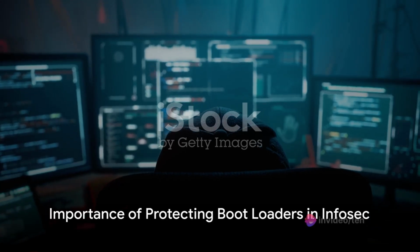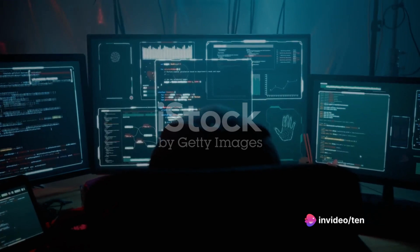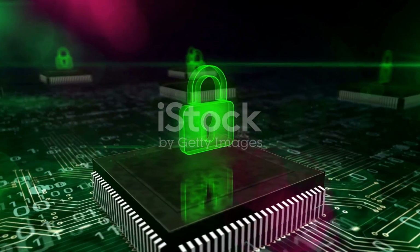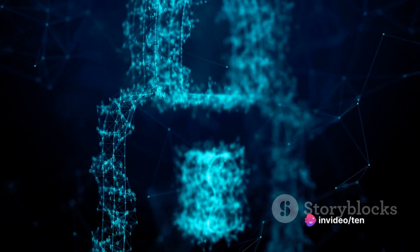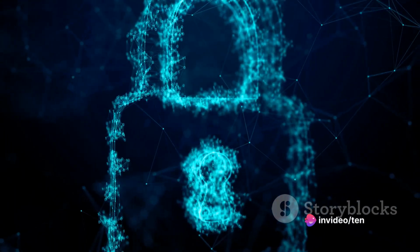Have you ever thought about the importance of protecting bootloaders and information security? In the digital age, cybersecurity is like the sturdy lock on our front doors, keeping our valuable assets safe from prying eyes. But what if the key to that lock was left unprotected? That's where the role of bootloaders comes into play in the grand scheme of information security.